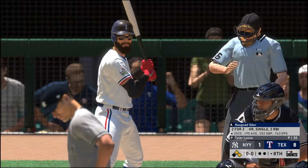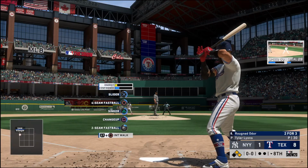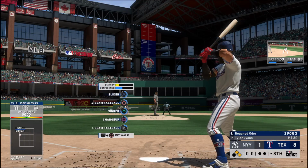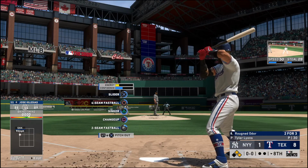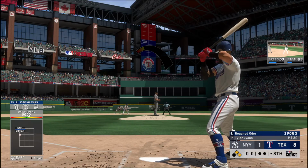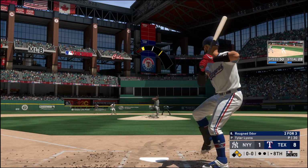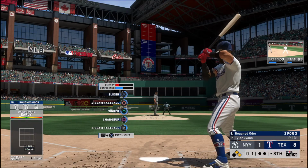Up next for the Rangers. So here's the left-handed bat of Rougned Odor. He homered earlier and is 2 for 3 to this point. Ready with the first pitch. Here it comes. First and second here with nobody out.